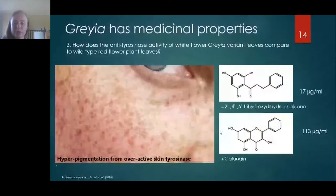Then on the medicinal side of things, the greyas are being investigated for their potential application against hyperpigmentation. So this is when these darker melanin spots form on the skin, like we can see in the picture. The main enzyme that we want to inhibit in the biosynthesis of melanin is the tyrosinase enzyme. And previous studies have isolated these two flavonoid compounds that show good tyrosinase inhibitory activity. So the lower the concentration, the better the compound's ability to inhibit the enzyme.